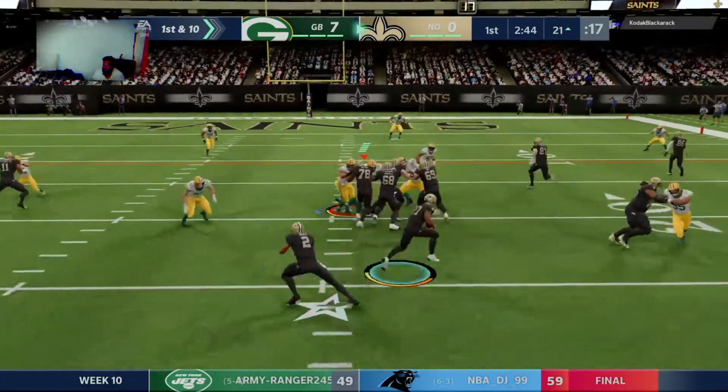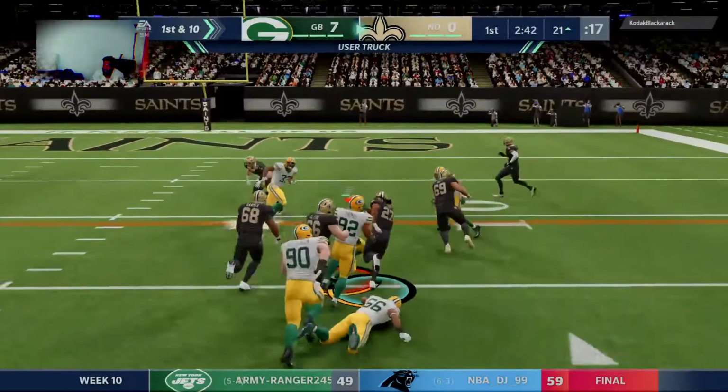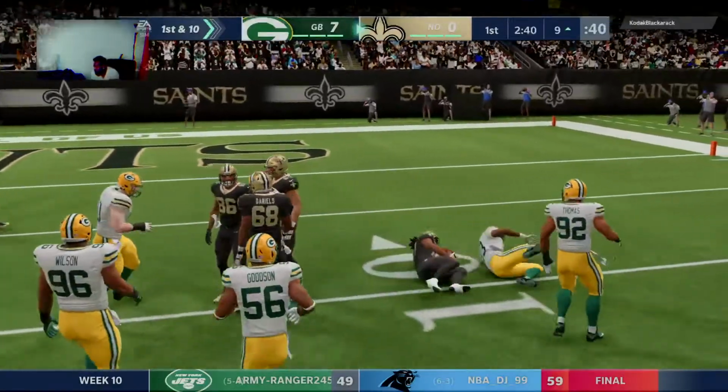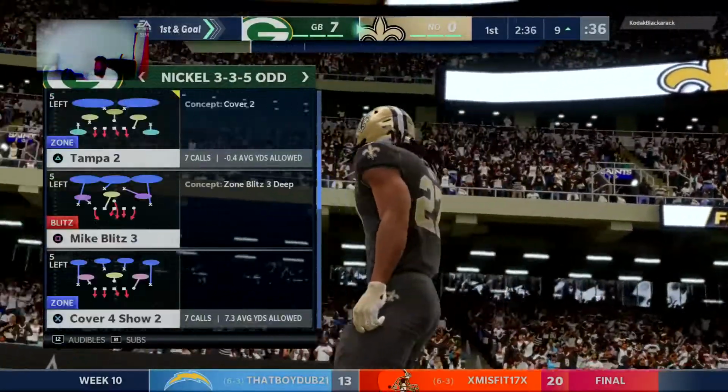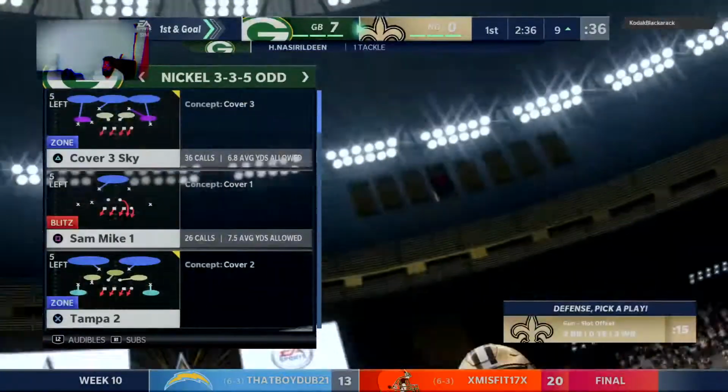So barely time to catch our breath. Here's 1st and 10 just outside the red zone. And he gets it inside the 10 to the 9. A solid pickup of 12 yards, and now they're knocking on the door.